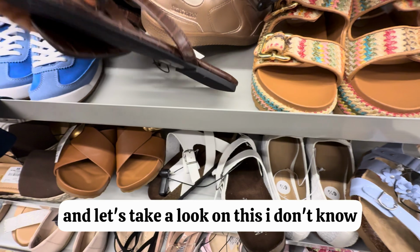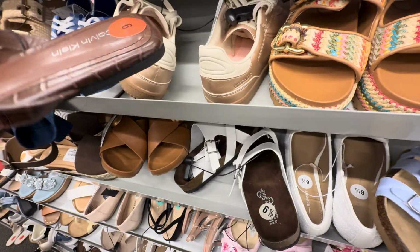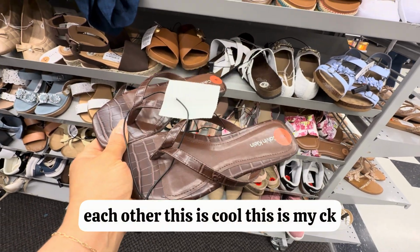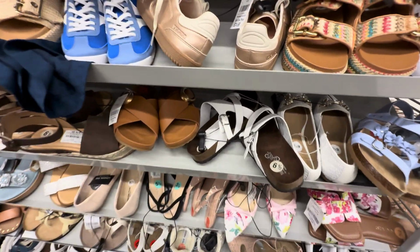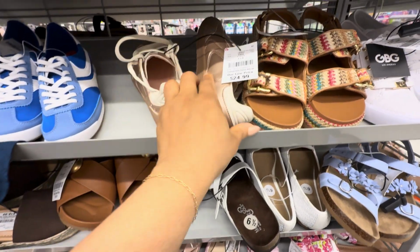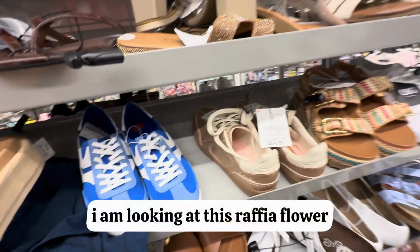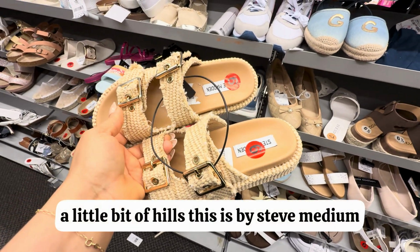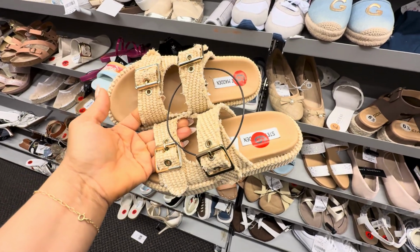And let's take a look at this. I don't know, they keep putting shoes on top of each other. This is cool. This is by CK, and this one is $19.99. Okay, yeah. Yes, $19.99. And I am looking at this raffia flat with a little bit of heels. This is by Steve Madden for $32.99.